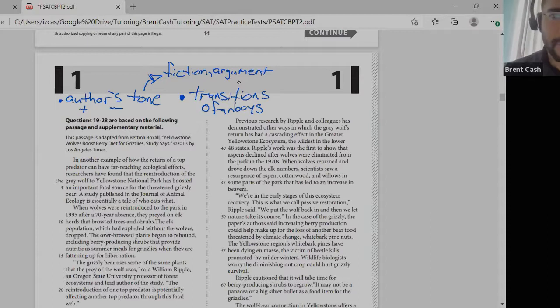A lot of you have probably heard about the FANBOYS and what they do. FANBOYS connect two sentences with a comma. And so the FANBOYS are a big transition.